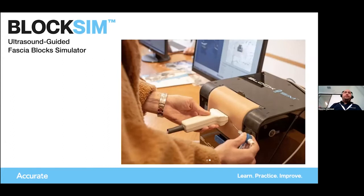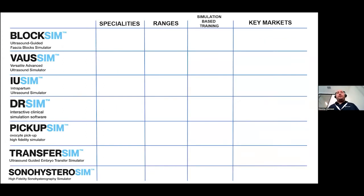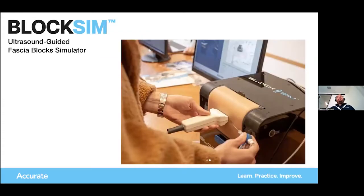Something I want to tell first is that we're going to stop for questions and answers after the first block of simulators, that is BlockSim, VausSim, IUSim. Then we're talking about Dr. Sim and we stop for questions. And then the last IVF line, pickup sim, transfer sim, and sonoregister sim, and we stop for questions again. You can write your question in the chat and we'll try to address as much as possible during the breaks after the blocks. So first of all, BlockSim.